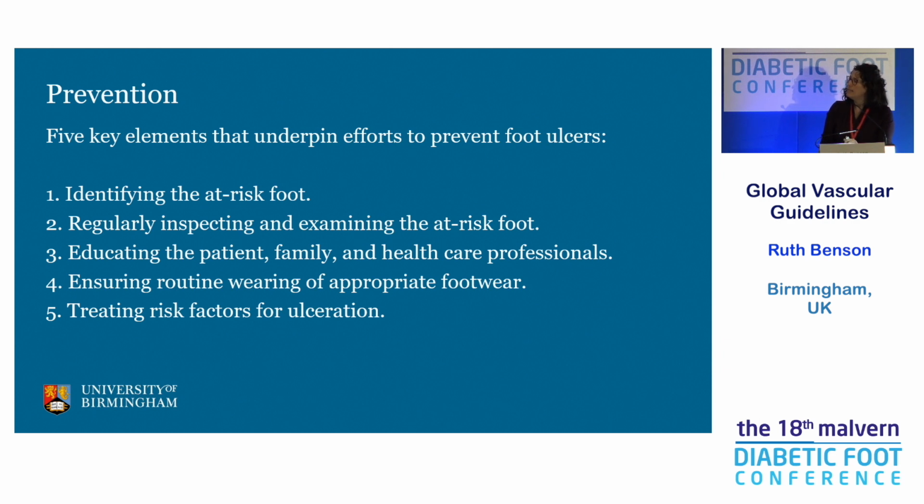Regularly inspecting and examining the at-risk foot is an important part of that, being patient and carer education so that they can take responsibility and have autonomy over their own inspection, which is hugely important, especially during COVID. Education for not just the patients, the carers and family, but also the healthcare professionals amongst them. And this is part of that, so that all of the professionals within the care understand different aspects of each other's care and there's no conflict.